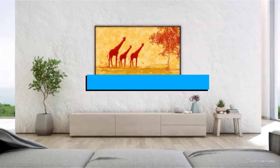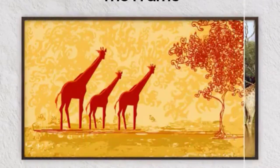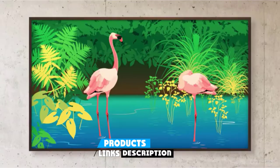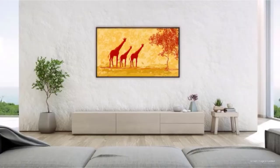If you're looking for the best size TV for bedroom, here's a list you must see. We made this list based on our personal preference and sorted it based on the features, prices, quality, durability, and reputation of the manufacturers and customer feedback. Also, we've included options for every type of customer. So let's get started.